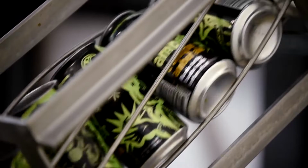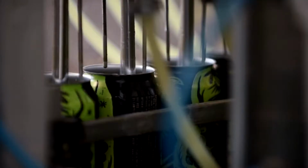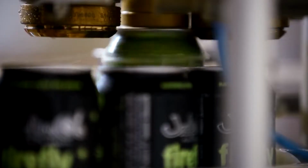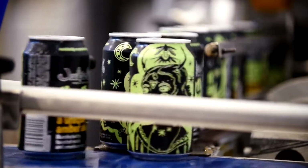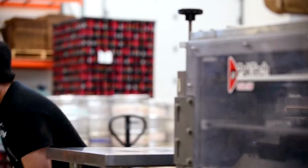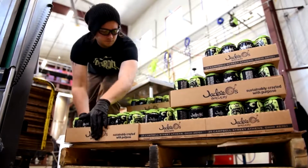During the canning process, the cans are pushed onto a conveyor belt. We then fill the can with beer. A lid is placed on top, and then it is seamed onto the can. The can is then rinsed, dried, and then a 6-pack top is put onto it. And shortly after that, it makes its way into the market.